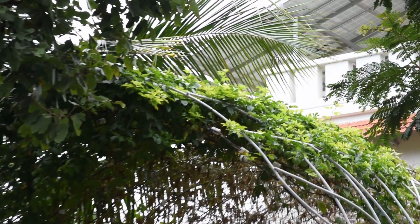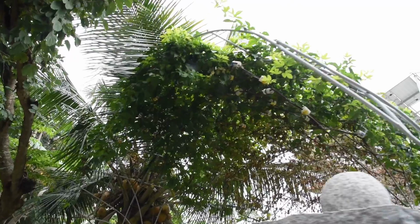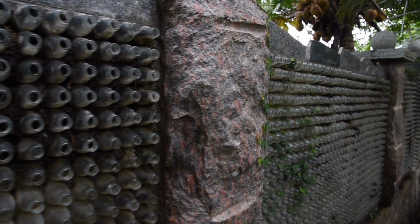The car porch is covered with passion fruit that gives a cooling effect to the ground and also produces some good fruits. When many of us find it difficult to dispose of used bottles, they are put to best use to construct the compound wall.